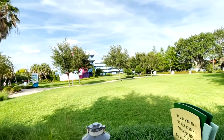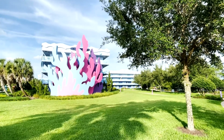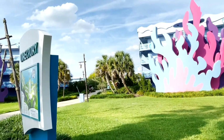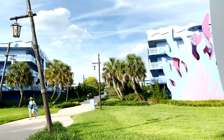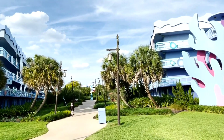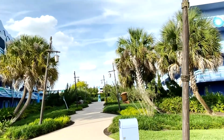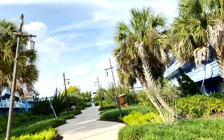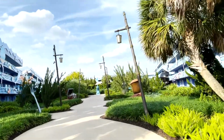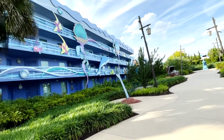the Little Mermaid section. It looks like the older type of buildings that you see across the way at Pop Century and the All-Star Resorts. If you remember right, this whole area was abandoned at one point. It was supposed to have been built up as the second half of Pop Century, with the early decades, like the 1910s, 20s, and 30s. I think the one across the way is the 40s, 50s through 2000, and this was supposed to be the early years. I can't remember, but this is definitely the older style.